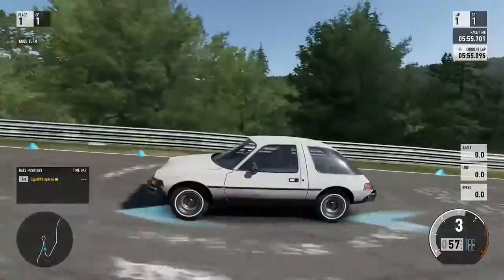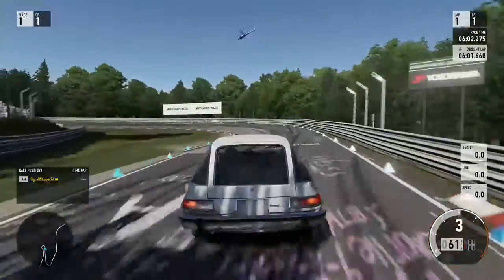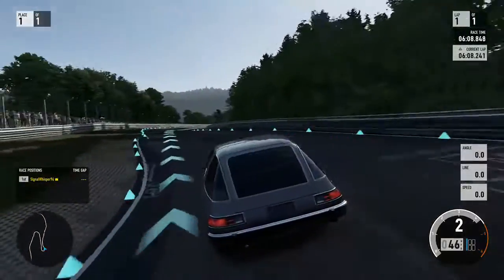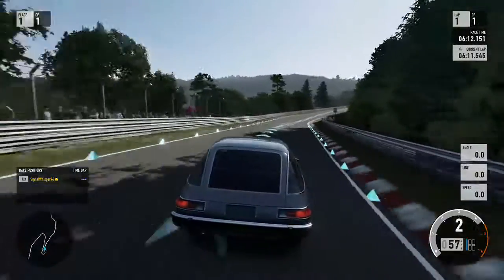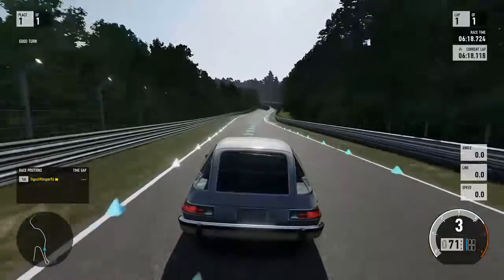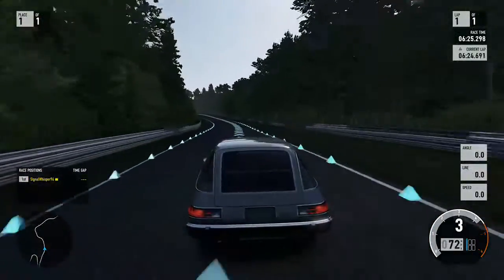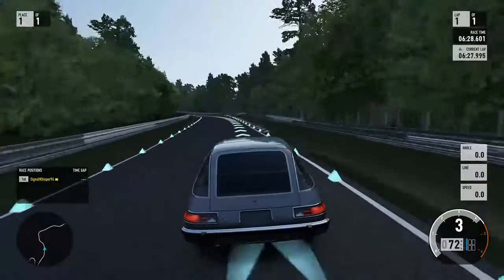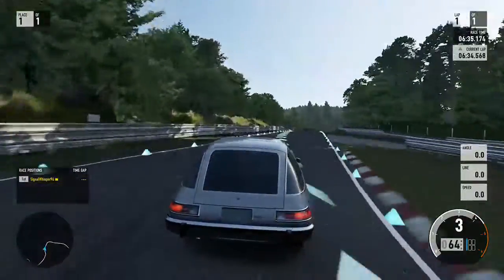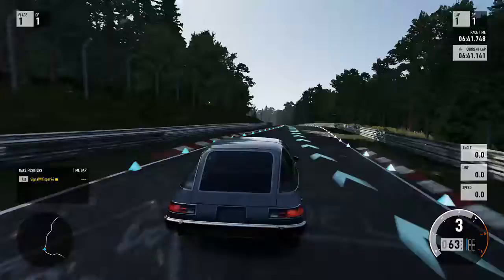This is possibly one of the slowest cars we've had. Not PI wise, but literally just sheer speed. Just doesn't have it. It's very heavy and very underpowered. You could be looking at like a 10.5 minute lap here.